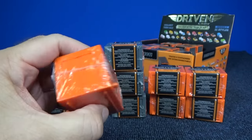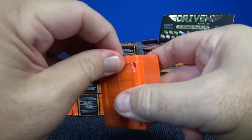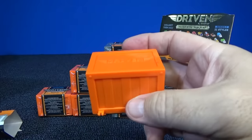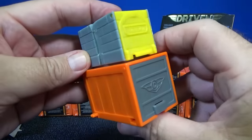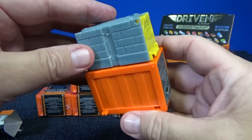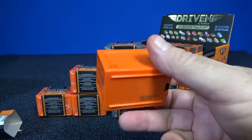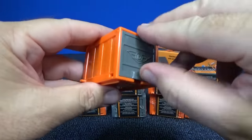Get my scissors, where's a good spot to cut here? Want to compare the sizes? Look at the size difference. They're a lot bigger. And you know what? In Target, they were actually cheaper than the Tonka Tinys. Less expensive. You get a bigger box. And it looks like they have a way for you to connect them side by side.